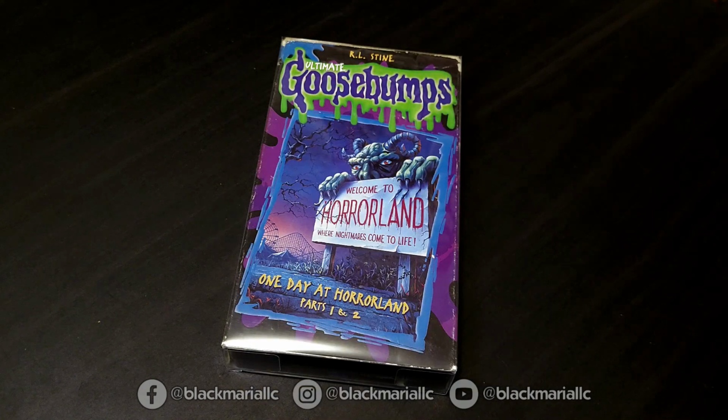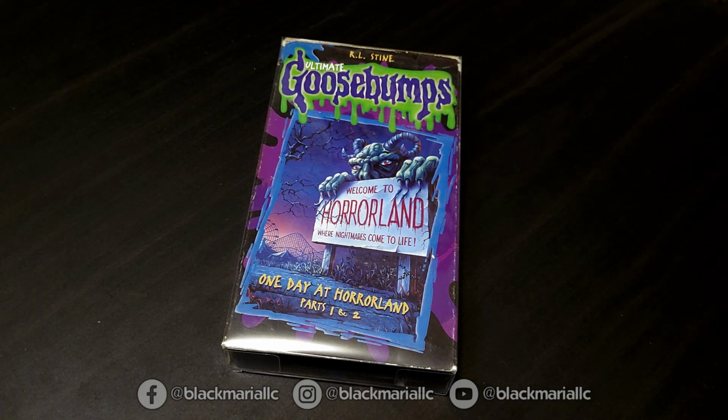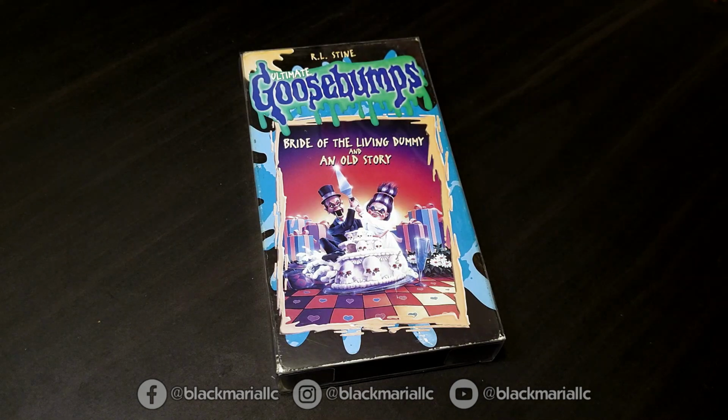Now we're getting to the good stuff. I'd only seen these Ultimate Goosebumps tapes in Blockbuster for rental, never found them for sale anywhere, so these ones took me a while to track down. The first one we got is One Day at Horrorland, parts 1 and 2, two classic episodes. Second part kind of becomes a little bit more comedic, but I always dug both of them. And then we got Bride of the Living Dummy and An Old Story. These ones are definitely a bit more wacky, but I always dug them, especially An Old Story. That one really holds up.